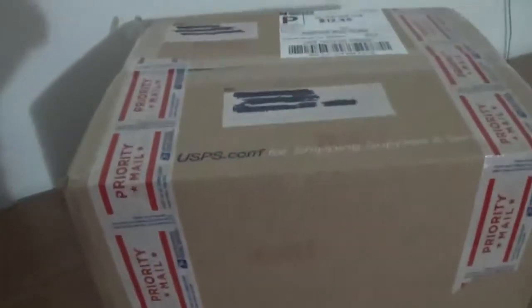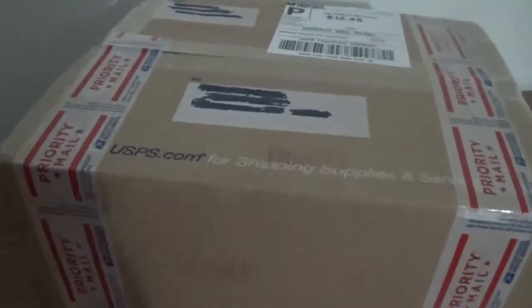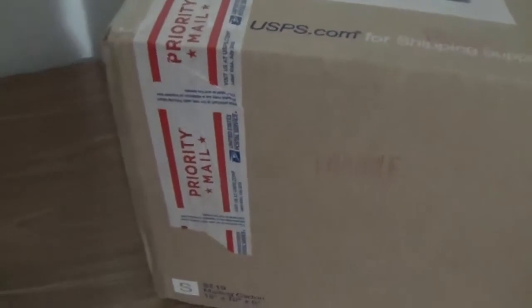So we're going to unbox this package today from him. It's a very big box, as you can see. Another thing you may notice, everything's all over the place and weird. That's because I built a layout in here a couple months ago, and up until last Sunday there were pieces scattered all over the floor because I was busy and lazy at the same time picking it up.